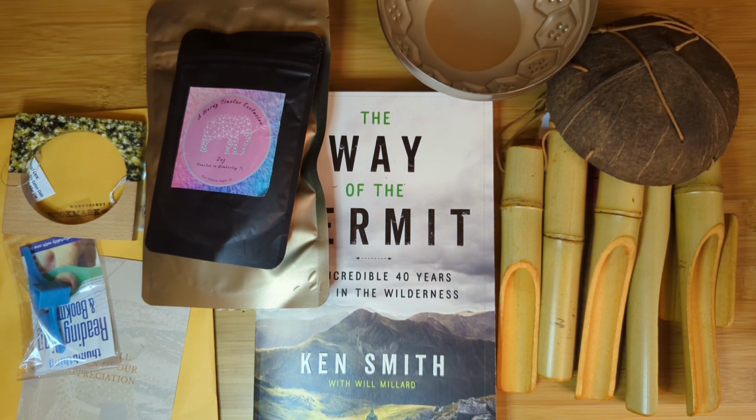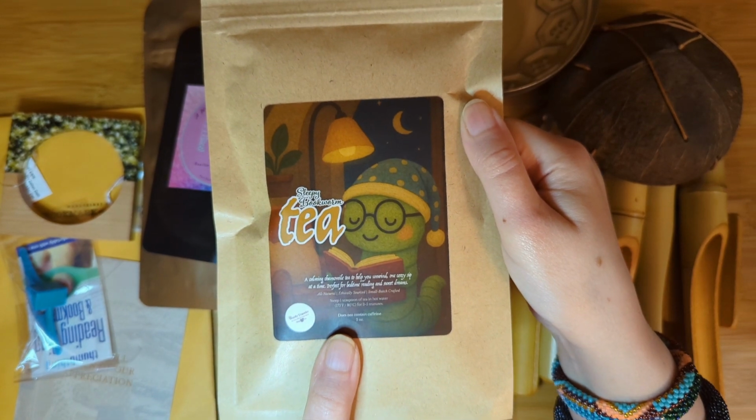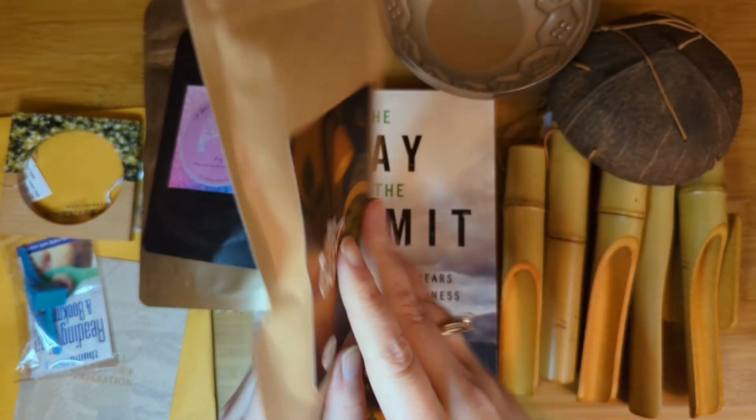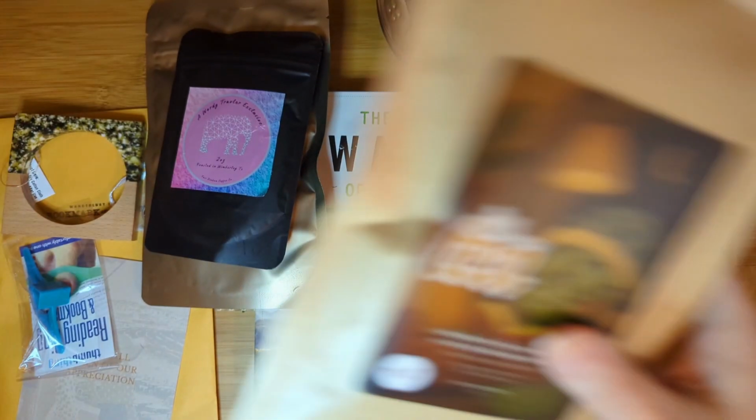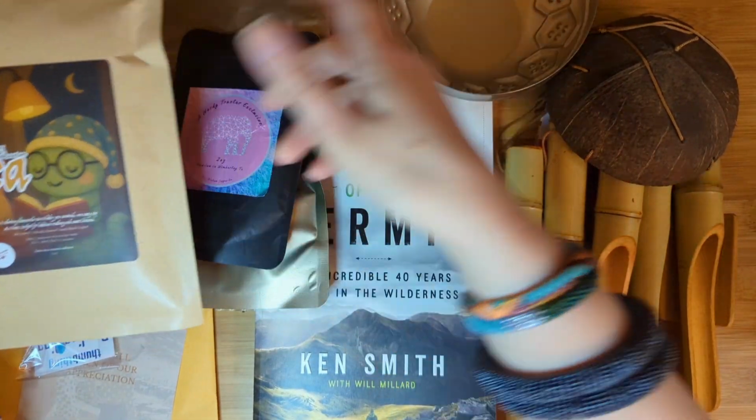Oh, this is very tiny, but I'm going to try to read it. Sleepy Bookworm Tea, a calming chamomile to help you unwind, one cozy sip at a time, perfect for bedtime reading and sweet dreams. So we do know that chamomile is very soothing. It's nice for sleep, of course, and I think I've heard it is good for nausea as well, as we know from the classic story Peter Rabbit.